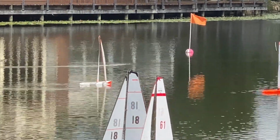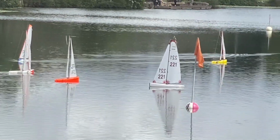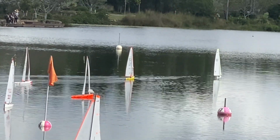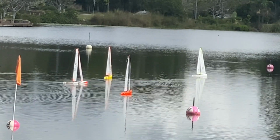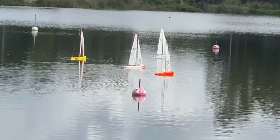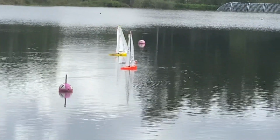There's a bit of a puff coming through here, so that'll carry the back end of the fleet across. Tactically, 161's strategy should be to stay between the buoy and the other boat, which 161, Mark Gents, in the lead is currently doing. Trimming your sails. There's a bit of fluttering there. Always important to keep your boat and your sails moving as fast as possible in these very light testing conditions here on the lake.